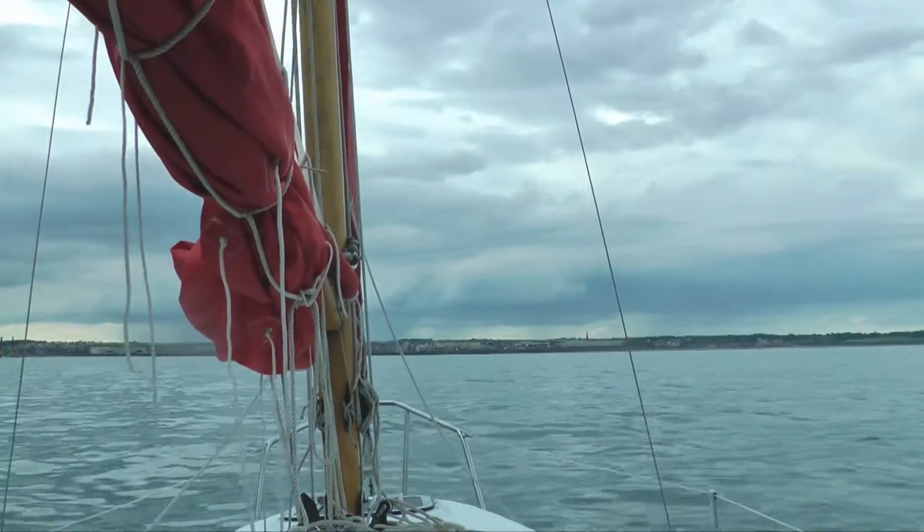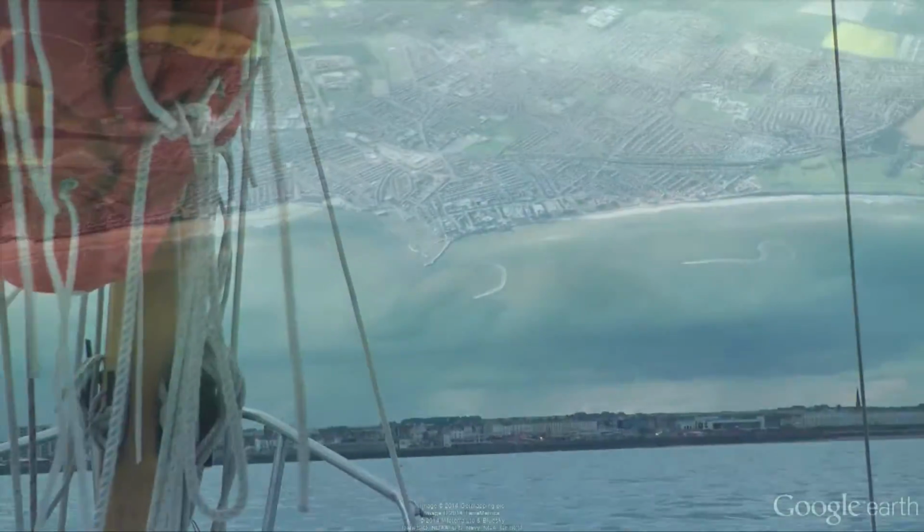No, it is the Bridlington harbour marker. Sorry? It is a harbour marker.